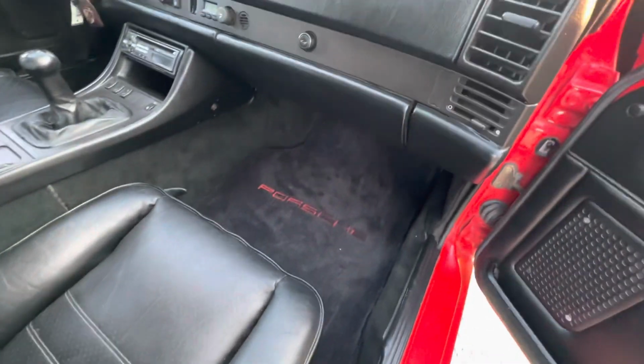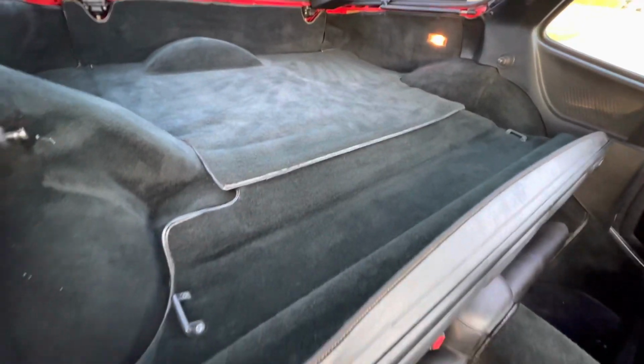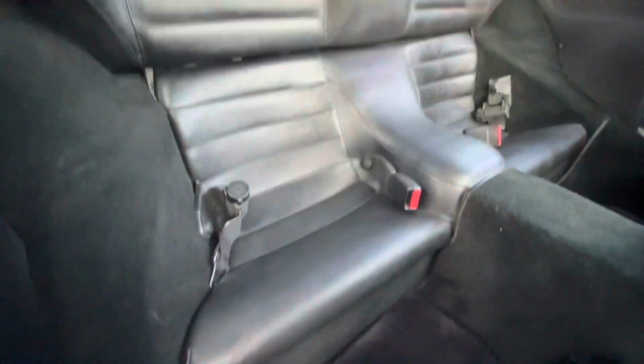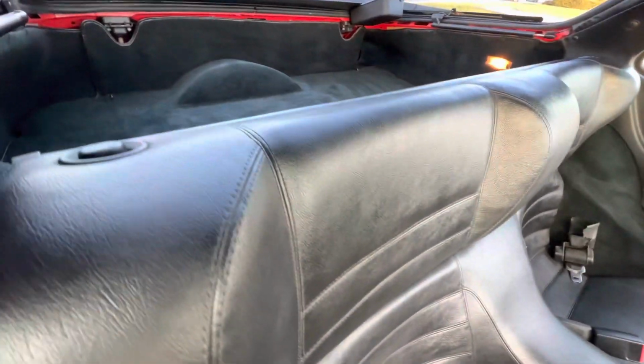Very nice carpets, very good shape all around. This car was indoors most of the time. For when it sat, it was indoors. Seats are in decent shape, of course, for its age.